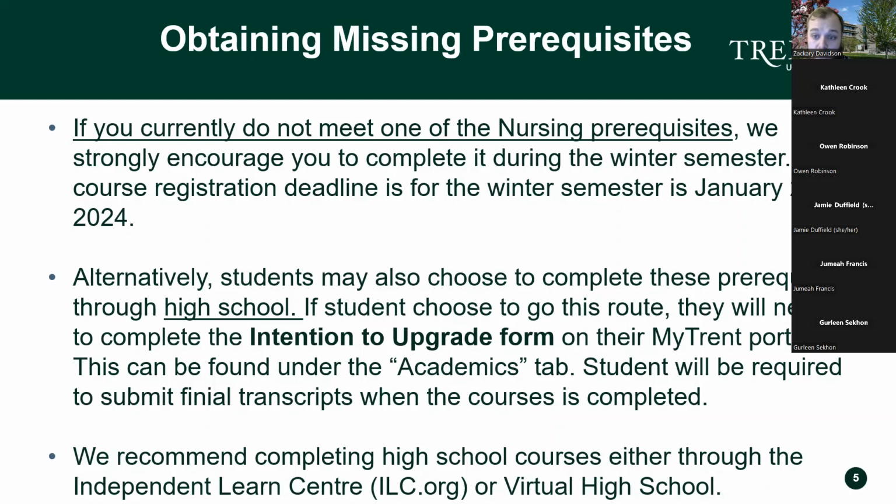Now, there are options for you to get into this course. There is what we call a prerequisite waiver, and I have a slide that will talk a little bit about that. But if you are missing this prerequisite and you haven't already enrolled in a chemistry course for the fall semester, I would actually recommend the next option, which is the second bullet here.